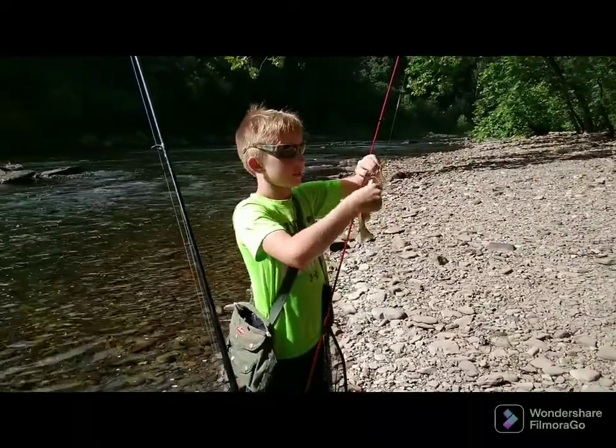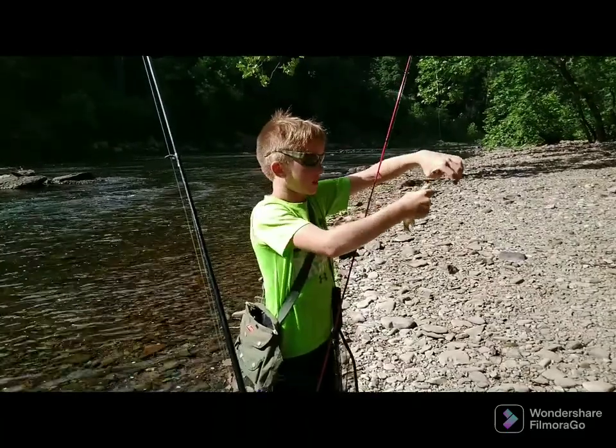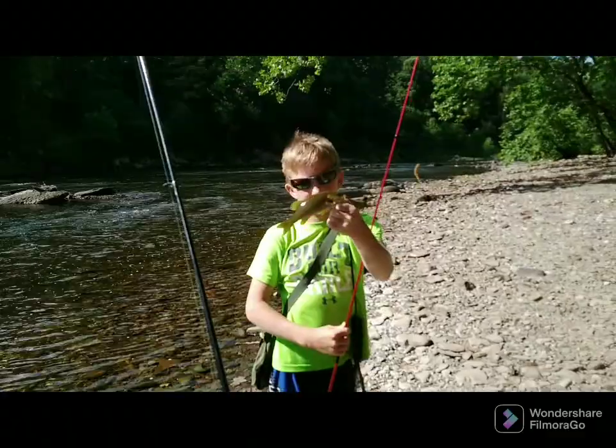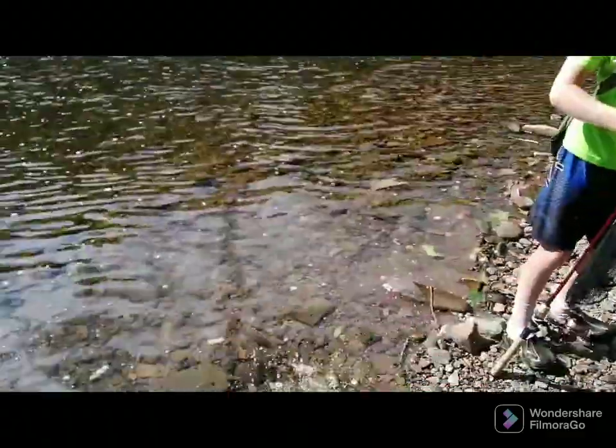That's the 19th one of the trip, and only our second day. That one's a little bit smaller than average, probably about a 6, 7 incher. We'll let him go. There he goes.